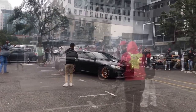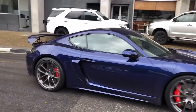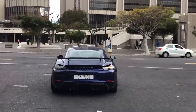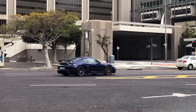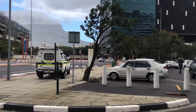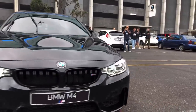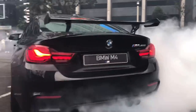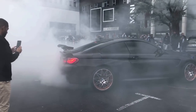Infamous. Yeah, so after that, yeah, super nice color on the GT4, super nice color. And there's the popo. That's mental.